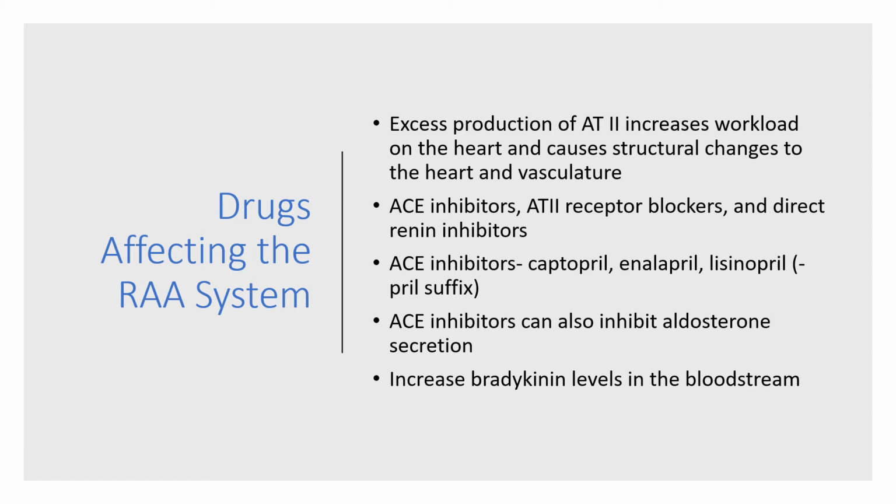Another thing that the ACE inhibitors have the capability to do is increase bradykinin levels in the bloodstream. Bradykinin is a potent vasodilator, and increased levels decrease the cardiac workload. We're going to talk more about the angiotensin 2 receptor blockers and the direct renin inhibitors on the next slides. So if we get this increase in bradykinin levels in the bloodstream, that's going to prolong the vasodilating effects within the vasculature.